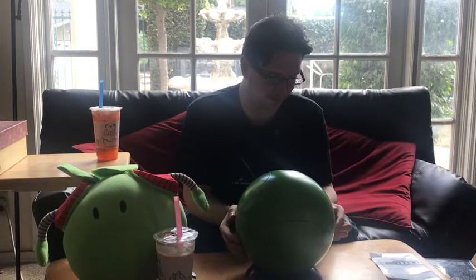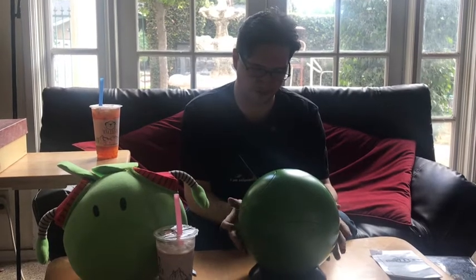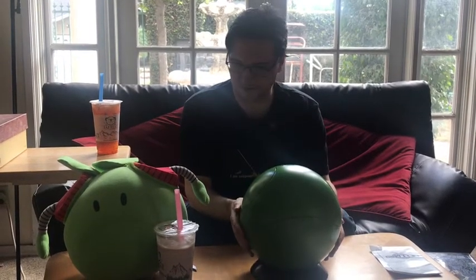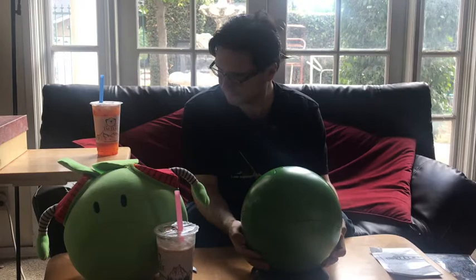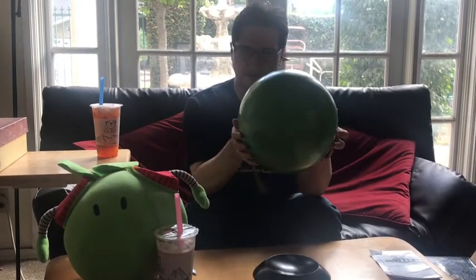I'd almost be tempted to put some glue on the edges here just to hold him perfectly together so you could beach ball him. But I don't think I'm going to do that just yet. The feet sections don't open. But yeah, I can hold him like this and he's perfectly fine.